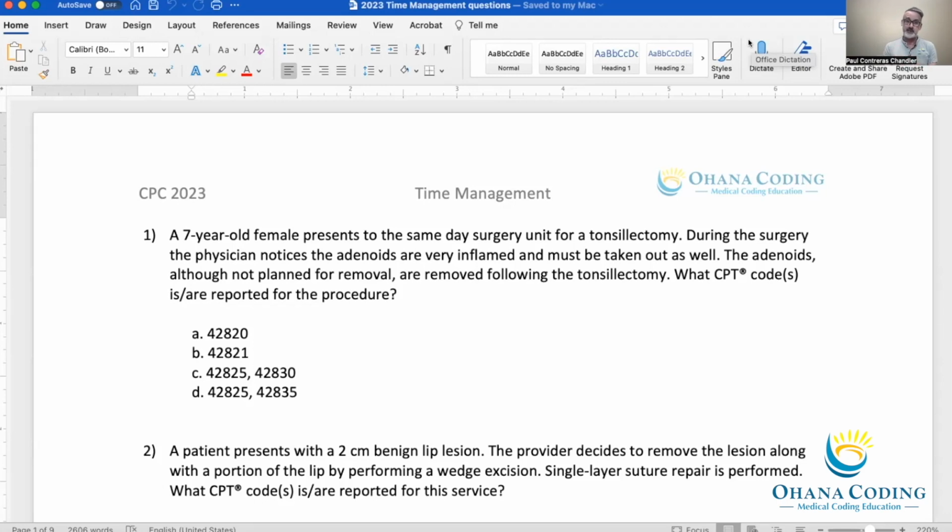So the first 3, I'll do together, just me first, showing you how I work them. Then starting on question number 4 through 30, you'll work it first. You're trying to get the right answer within 2 minutes and 24 seconds per question.